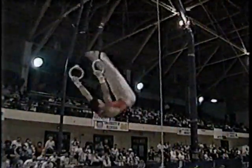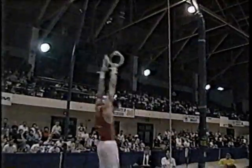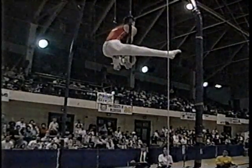Jim Knopp from Ohio State. Okay, here are those piked Yamawakis. Basically kind of a double front where you're holding onto the rings. Now vaulting from Minnesota, Carrie Houston. Done very nicely.